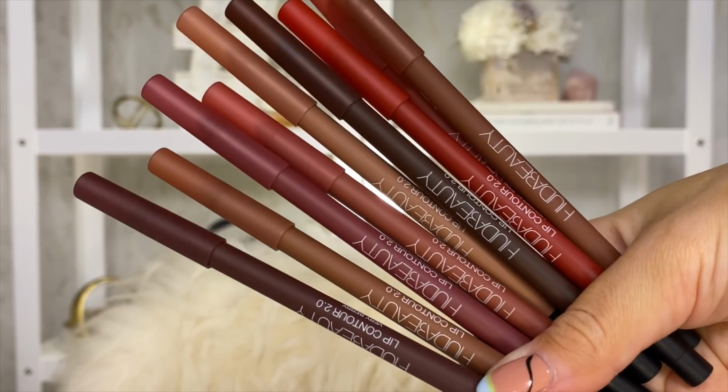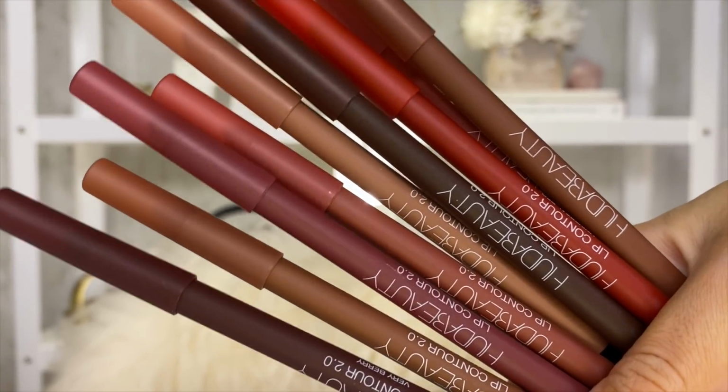There is a star player in the lip category this month in my Faves X Fails, and it is the Huda Beauty Lip Contour 2.0 Lip Liner Pencils. These are genius. These are so smooth, so great. The colors are just right. All nudes plus one red. And when I say nudes, I mean nudes for everyone. For the deeper skin tones, for the lighter skin tones, for the pinkier skin tones, for the more olive skin tones. There's definitely an option for everyone, and that I love.